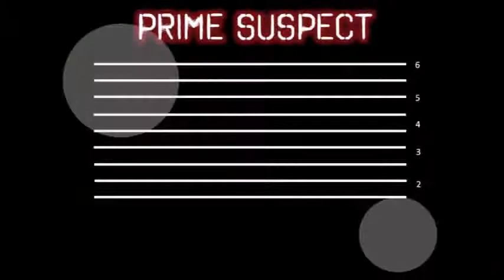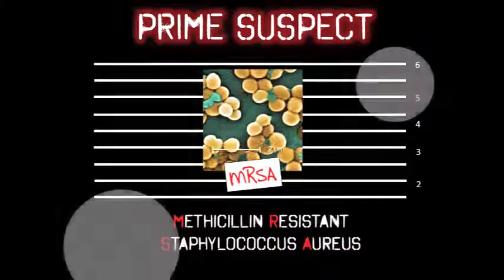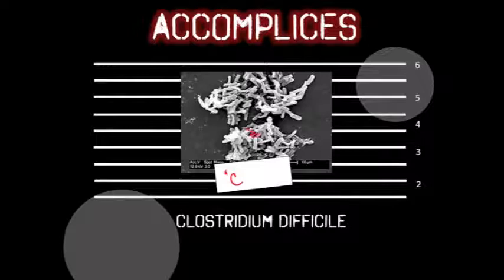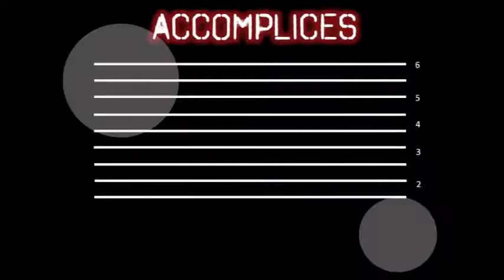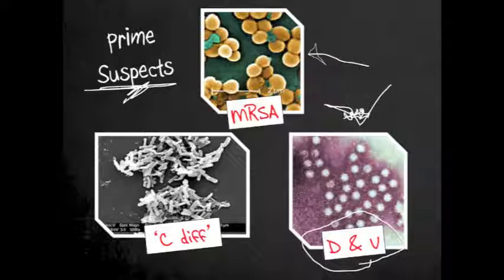So let's have a look at our prime suspect that we're going to focus on for most of this video, and also its accomplices. The first of our prime suspects is the methicillin-resistant Staphylococcus aureus, otherwise known as MRSA. The first of its accomplices, the lesser-known Clostridium difficile, otherwise referred to as C. diff, responsible for causing infections of people on broad-spectrum antibiotics. And finally, the norovirus. The norovirus is sometimes referred to as the diarrhea and vomiting bug. So now we have our three prime suspects, it's time to start the job of getting rid of them.